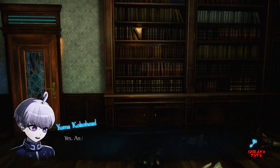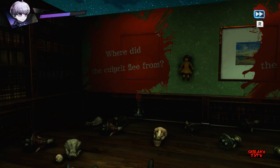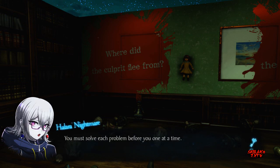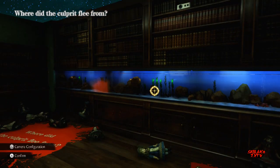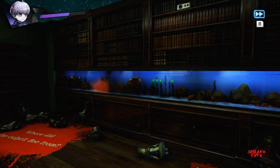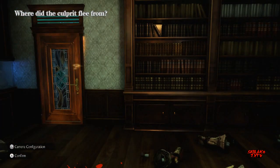Dude. It's too small. Yes. You can't escape through there. Yeah, I'm sure you must solve each. I understand. I was able to review it before we went into the first one. The second one I did not review. We didn't see anything suspicious, so seriously, we're just getting beat up. I don't know what the reason is. I just don't.